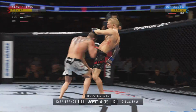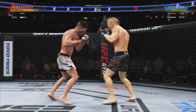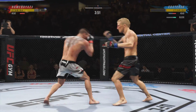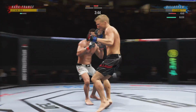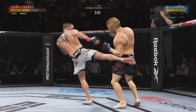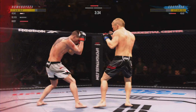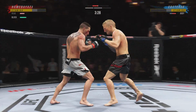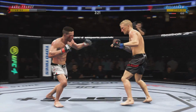Another shot lands upstairs. What a punch. Circling to his right. Oh, massive head kick there. We'll see. That punch right there. His opponent's compromised, DC. It's one thing to land a hard shot. It's another thing completely to land a perfect shot. And that was a perfect shot.